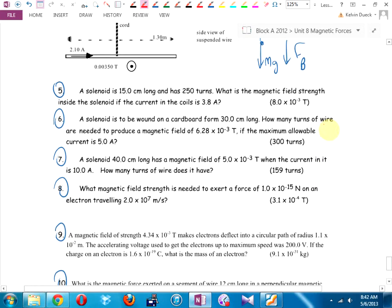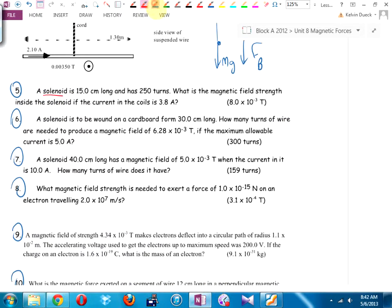Did you try number 5? I did, but I don't know. Using our formula, what are they asking me to find? Magnetic field strength. And we're talking about a solenoid. So the magnetic field strength, remember, magnetic field, not a force, is in Teslas. Magnetic field of a solenoid is mu naught N I over L. You made that 0.15? Yeah, I did. No, I put 0.01. Oh, 15 centimeters is 0.15. Sorry. There you go.